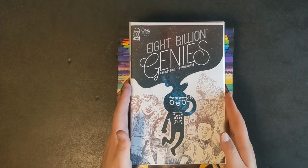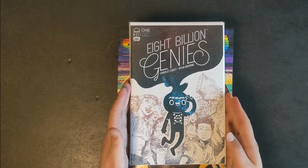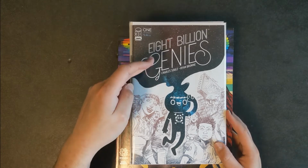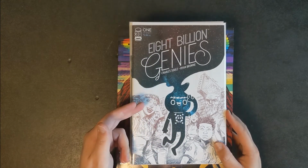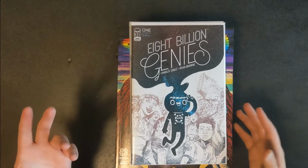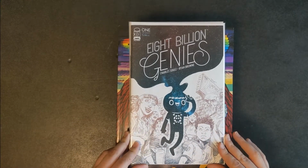But first up, I got 8 Billion Genies, a new kind of mini series I picked up. I'm a big fan of Charles Soule, big fan of Ryan Brown. Ryan Brown worked on books like God Hates Astronauts, where I picked up a trade of that a couple months ago, as well as Magic Words.